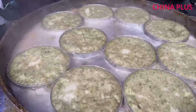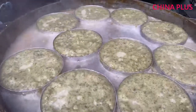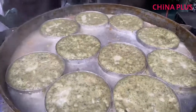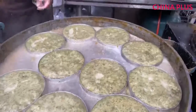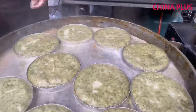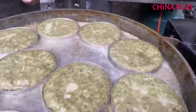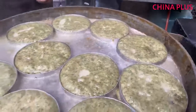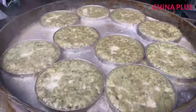Stan said, the open markets are about the same layout as here, but they offer things not available here. That's correct, Stan. A lot of the things you are only able to find in this morning market. And can any of you guess what is inside? What are the ingredients of this open pancake?